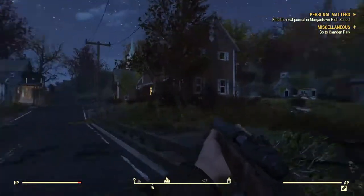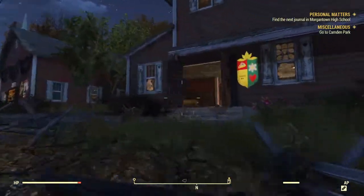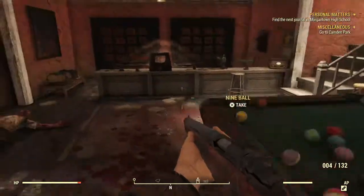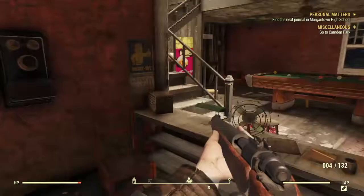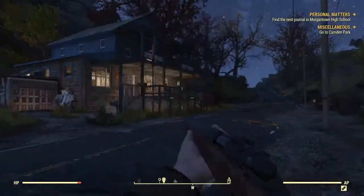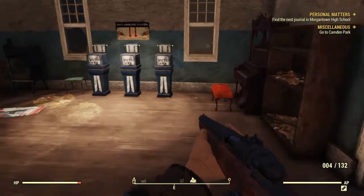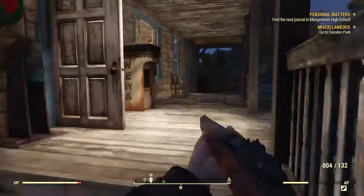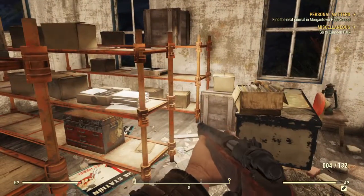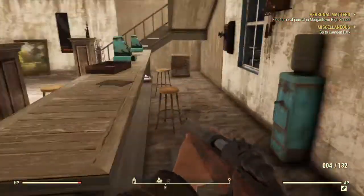This is post office this way, so it goes post office, museum, church. So this has to be the post office. It's got keys and things. Is there a safe? I didn't see when I was first here. Oh my god, there is.